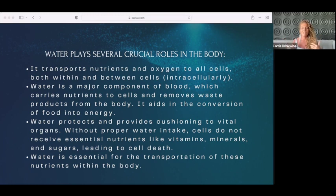I always say weight is waste, right? So when we have excess weight on the body, it's because we have excess waste in the body. So water is one of the very first steps of allowing your body to release the excess waste, because it's able to remove waste products from the body. And it also converts your food into energy. So if you're eating food, but you're very dehydrated, you won't be able to convert that food into usable energy for your cells. Now, water protects and provides cushion to our vital organs.